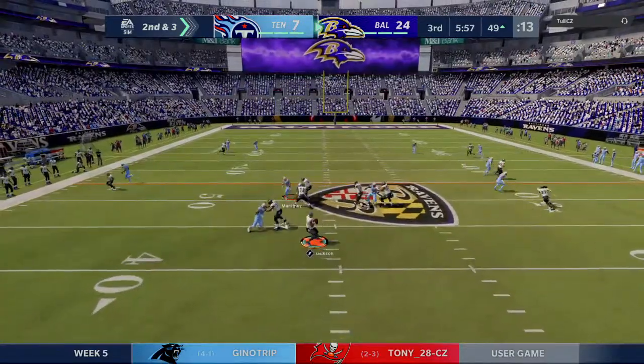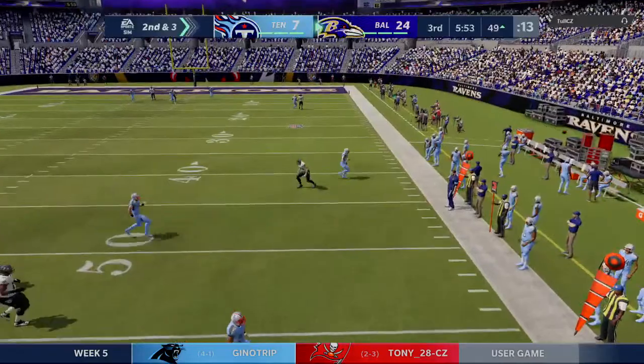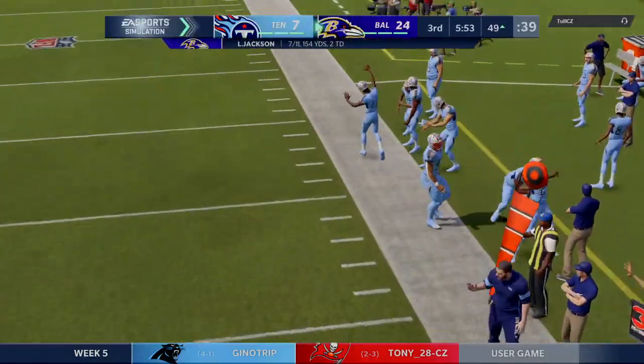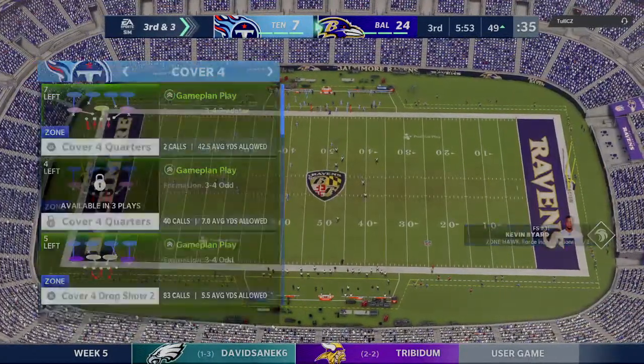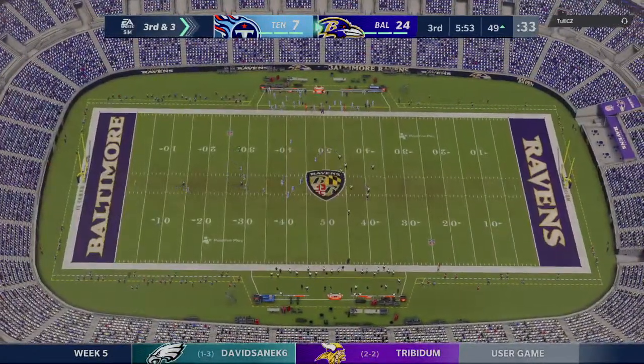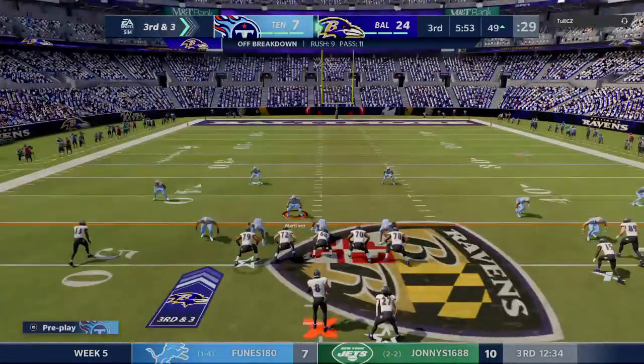From just shy of midfield, Jackson eluding the pressure right. Incomplete. Well, I like that right there. Not only was it the right play, throwing it away like that, frankly, I think it was the only play. Yeah, got outside of the pocket, realized he had nothing, just chucked it free. Yeah, live to fight another down, right?